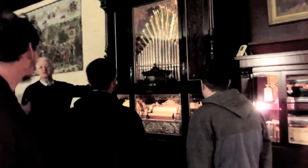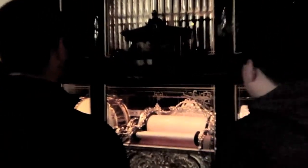Cabinets and 27 boxes. And when the technicians assembled it, they used white gloves.